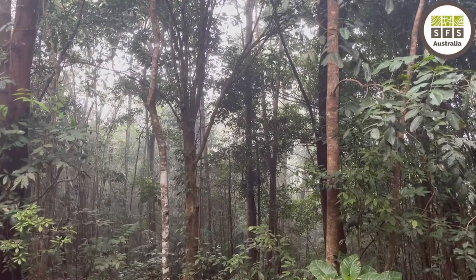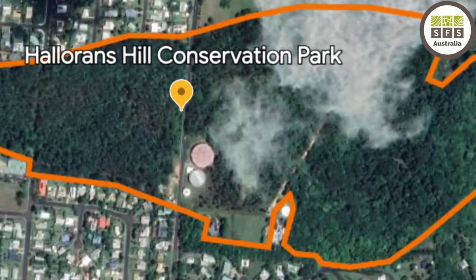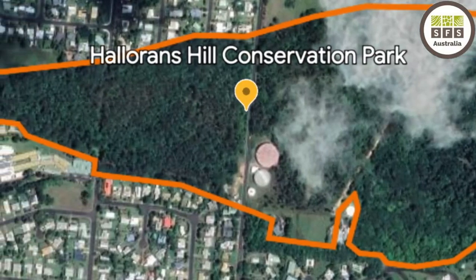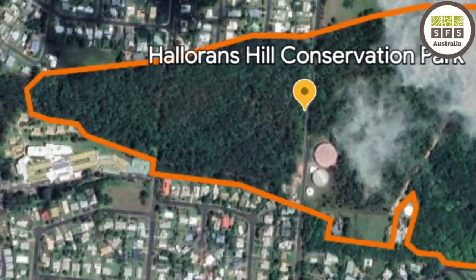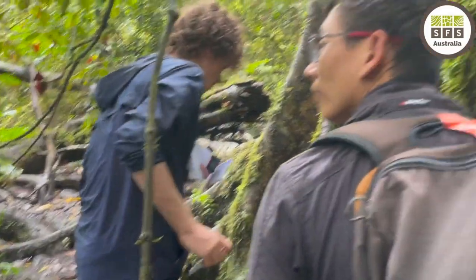By conducting a comprehensive survey of the bryophytes at Hallorans Hill Conservation Park, a preserved area of Mabi forest located right next door in Atherton, we hope to provide valuable species data to assist with the conservation of this unique ecosystem. Here's how our survey works.